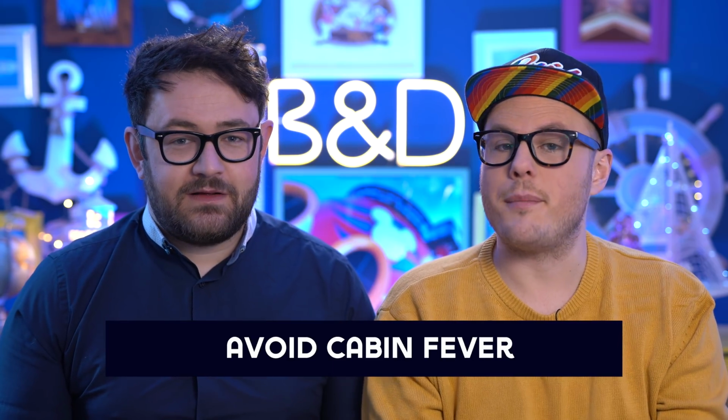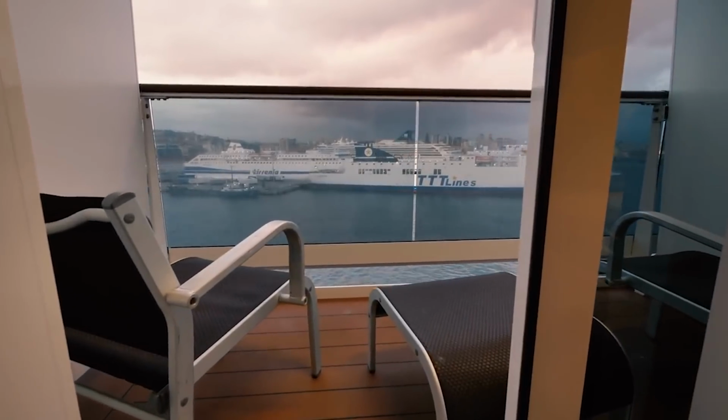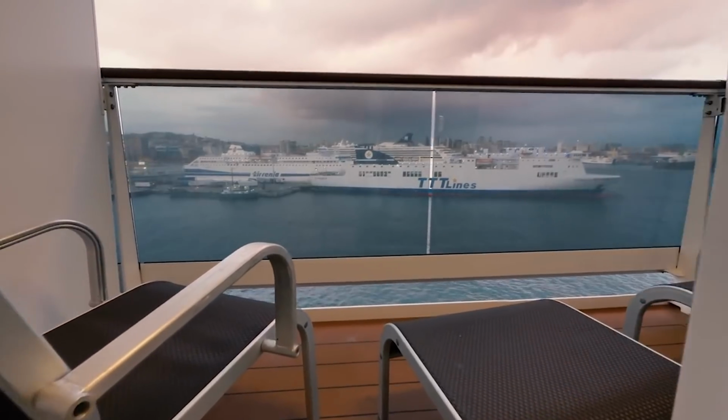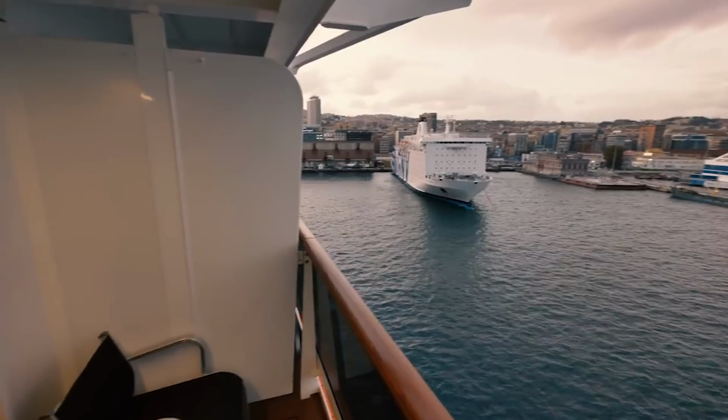So our 8th tip to book a balcony cabin is that this can help if you suffer from cabin fever and claustrophobia, particularly if you're on maybe a longer cruise and you have the feeling like you don't want to be stuck in a metal box all the time. It's nice to have the outdoor space to, like we said, get some fresh air in the cabin and just feel like you've got that extra space outside. Yeah, you're just bringing the outdoors into your cabin.